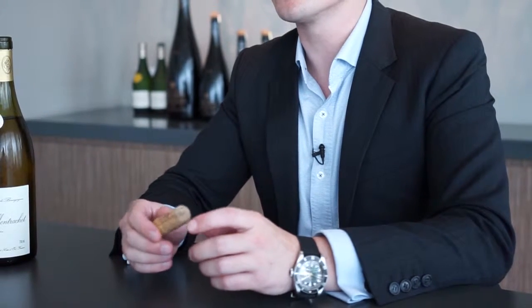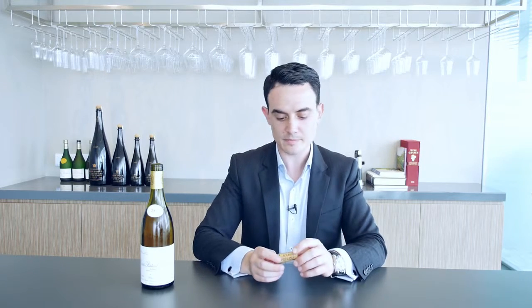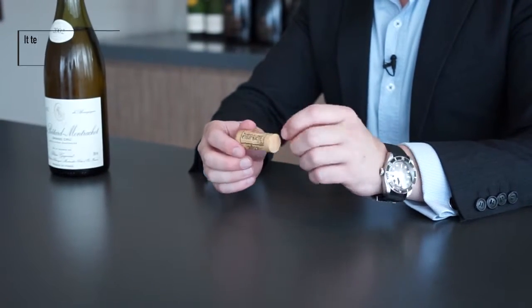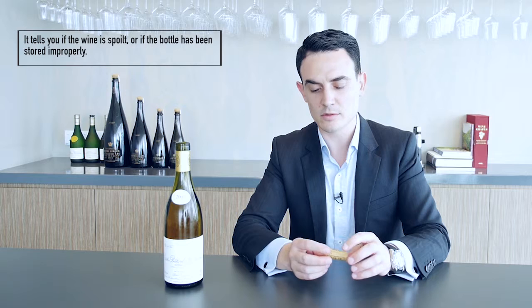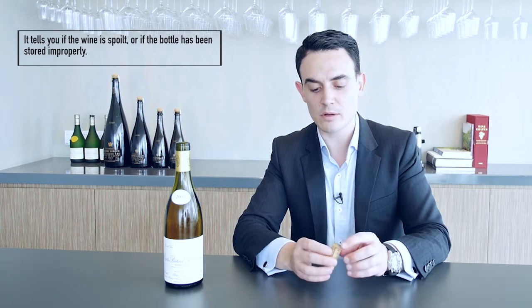It does tell us whether the wine will have a defect in the bottle, but most importantly is to take a look at the cork. And it can give us information whether the wine has been stored properly. If there is a stain on the cork, we can tell that the temperature has not been respected throughout the whole process. And if the cork is a little bit dry, it means a lack of humidity throughout the storage facilities. So that's, I will say, a key element to have a rough idea of how the bottle will taste.